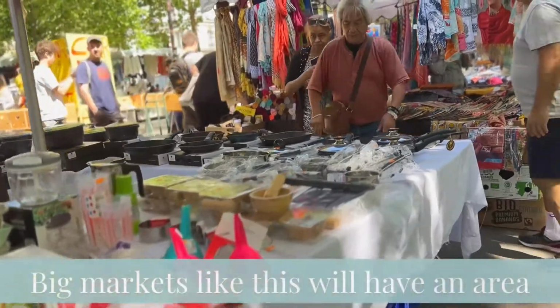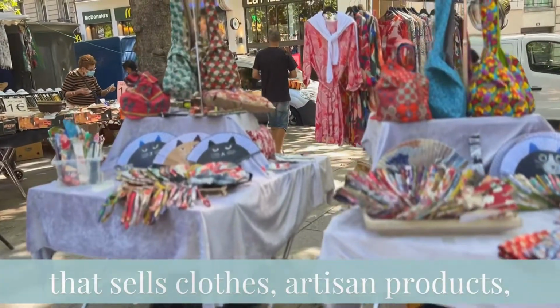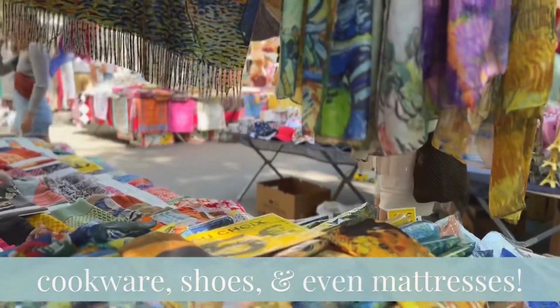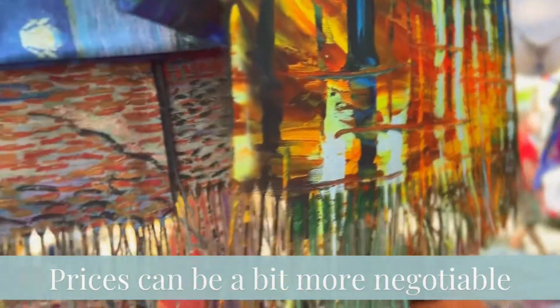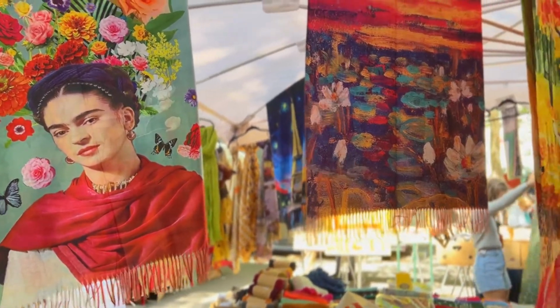Big markets like this will have a fun area with clothes and scarves and jewelry and all sorts of fun things. So it's a great place to pick up gifts and fun things for yourself. I really love these markets. The prices can be more negotiable towards the end of the day. So if you come a little bit later, you can have those kind of conversations. Aren't these scarves just so pretty?